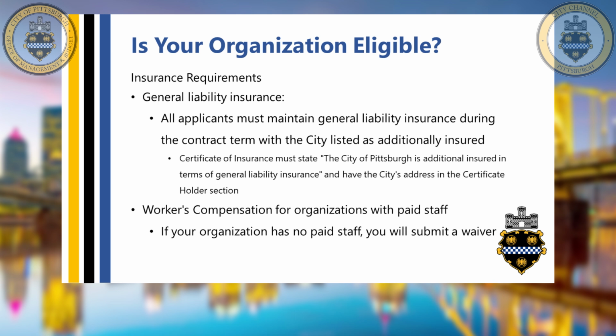And as you can see, your certificate of insurance must state that the City of Pittsburgh is an additional insured in terms of general liability insurance. And additionally, the city's address must be listed in the certificate holder section. And you must have workers' compensation insurance if your organization has paid staff. If your organization does not have paid staff, you will submit a waiver.